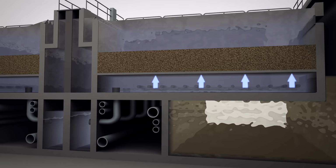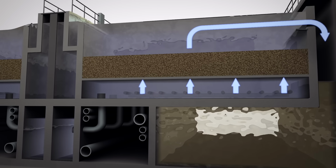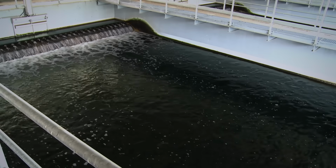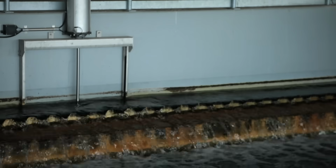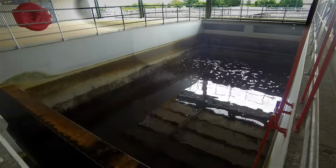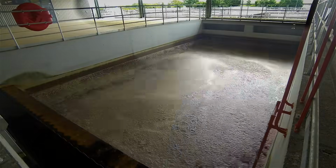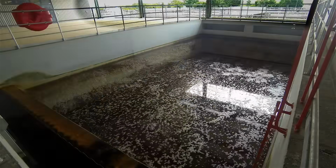Because the sand filters clog over time, they are backwashed upstream every 2 days. The water feed is stopped to enable this. Then the filters are backwashed from below with air and water. The water used for cleaning primarily contains residues of activated sludge and flows back to the mechanical treatment.